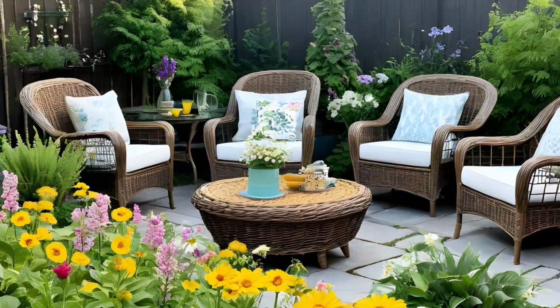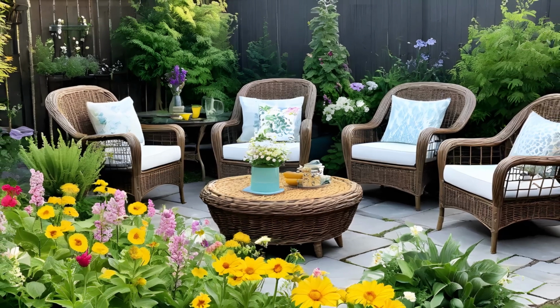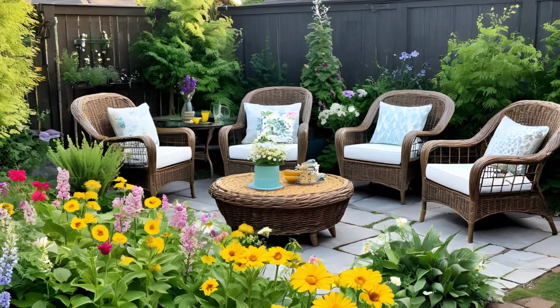Bee-friendly flowers not only support local ecosystems, but also add visual interest.